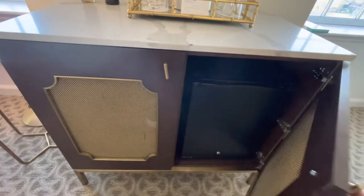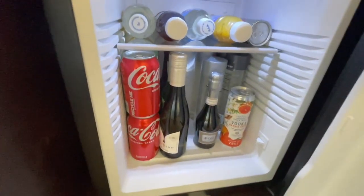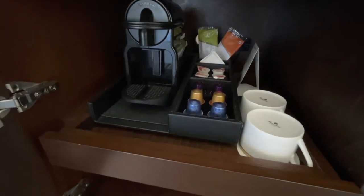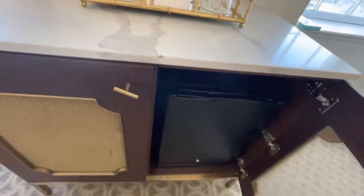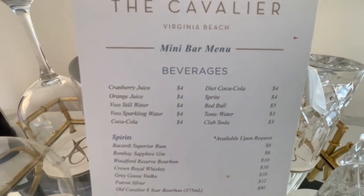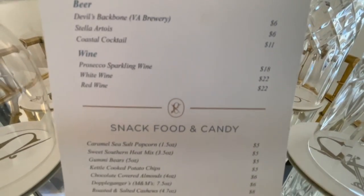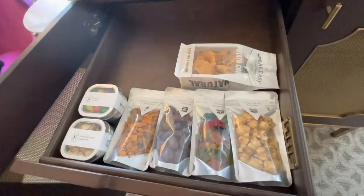Opposite the bed, under the TV, is this cabinet, which contains a stocked minibar and a coffee maker. The coffee is complimentary, but everything in the minibar comes at a price. The price list is on top of the cabinet. There's also a drawer of snacks that are more expensive than can be bought elsewhere as well.